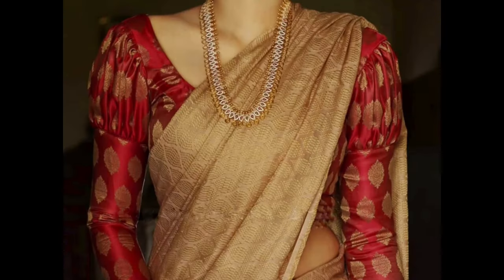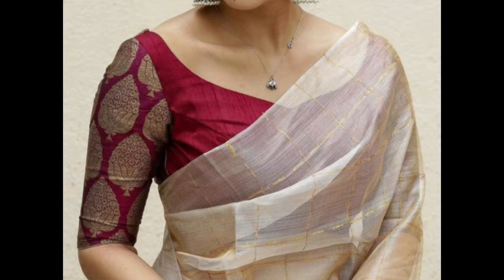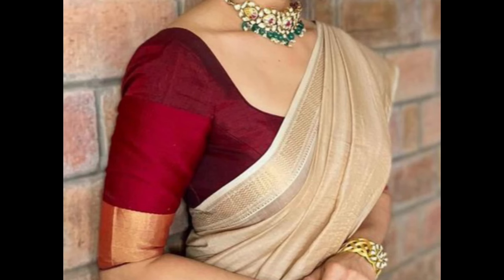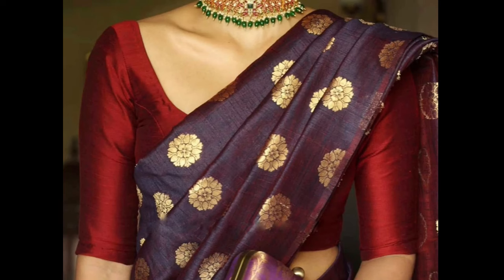In this video, I am showing beautiful maroon color blouse designs. Maroon is a rich and deep color that is often associated with elegance. When it comes to blouse designs, maroon can be a versatile and stunning choice. Here I am showing few blouse design ideas featuring maroon color.